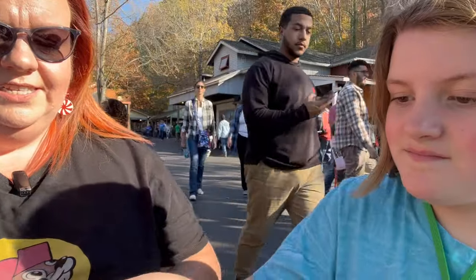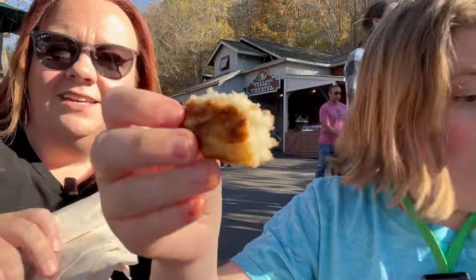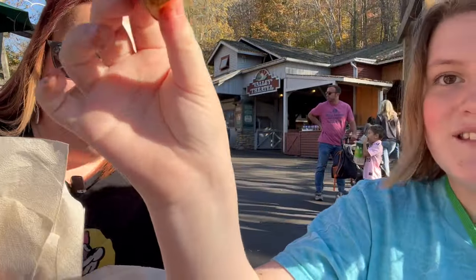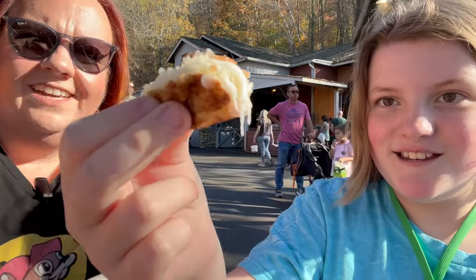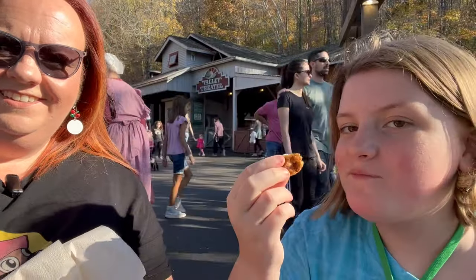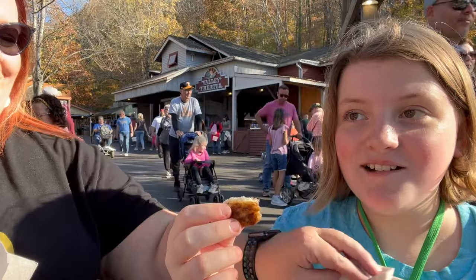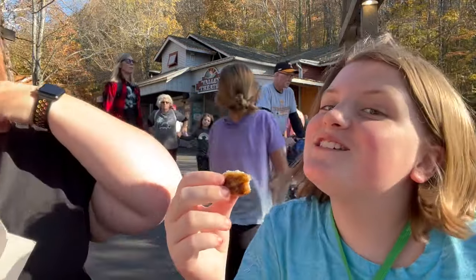So Elena's going to get a piece. Now these are fresh made. Oh! Fresh made. This is what it looks like, and then this is what it looks like with it. I'll get in the frame here. Best thing ever. You don't have to hold it up there to talk. Well, I am because of how good it is.